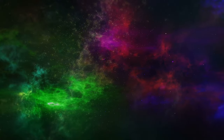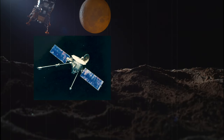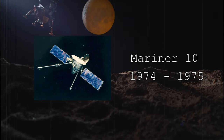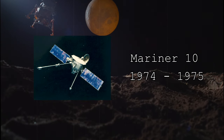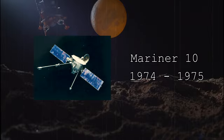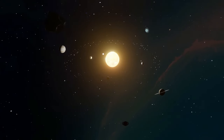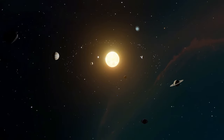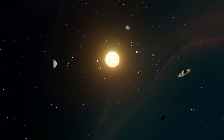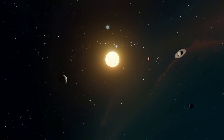We explored Mercury once. The Mariner 10 mission, which took place in 1974 and 1975, was the first spacecraft to visit Mercury. It provided valuable data about the planet's surface. Mercury's proximity to the Sun and its lack of a substantial atmosphere make it a challenging planet to study. But missions like this have significantly increased our understanding of this rocky world.